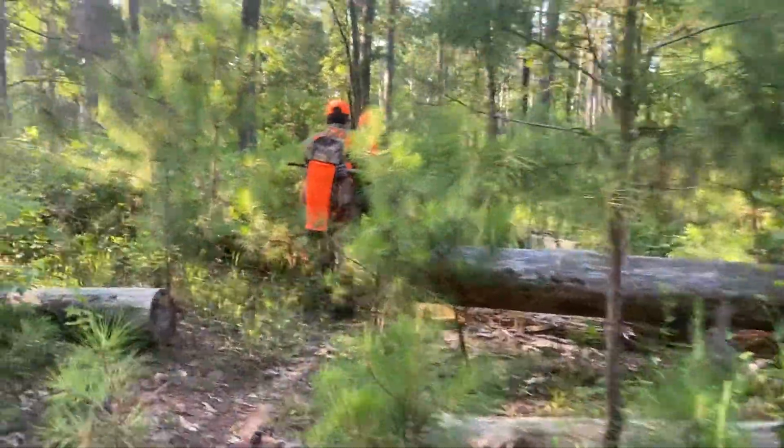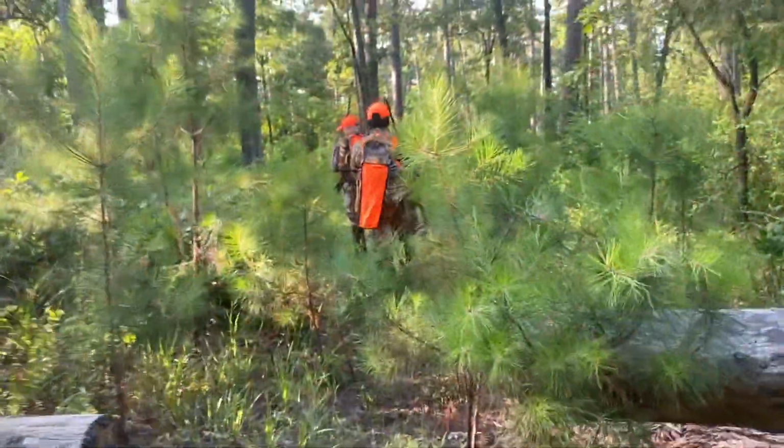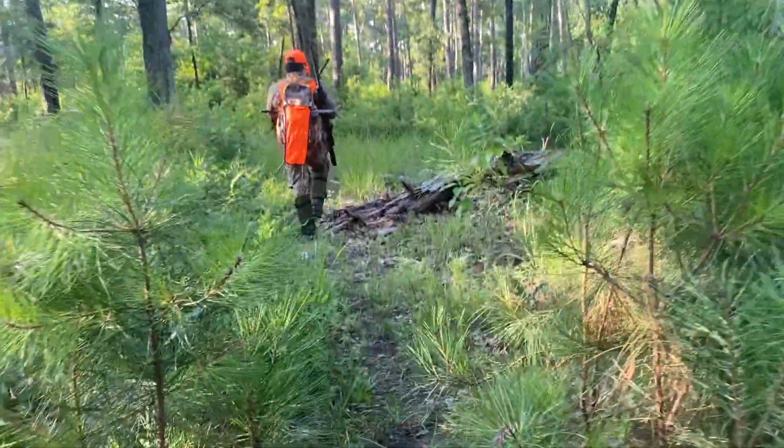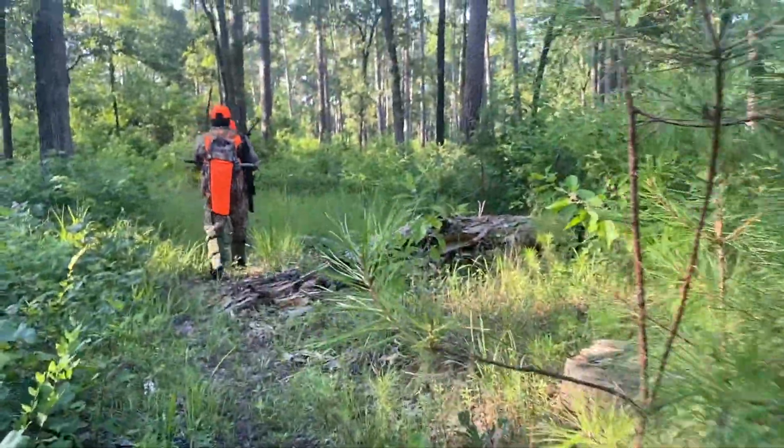This part of the forest was a little bit more dense, a little bit more difficult to navigate, with taller brush, more downed trees, and a much thinner trail to walk through.